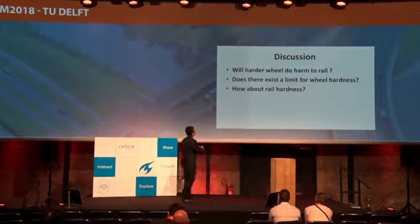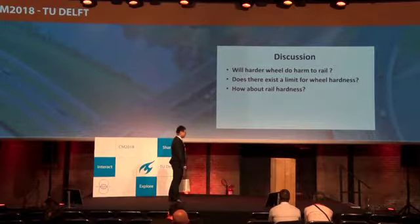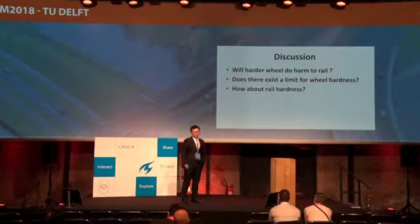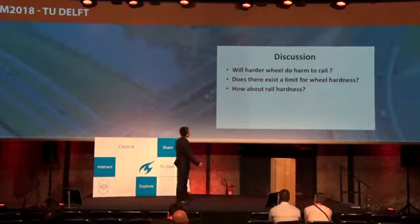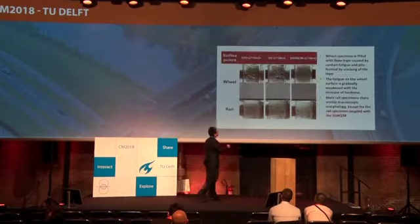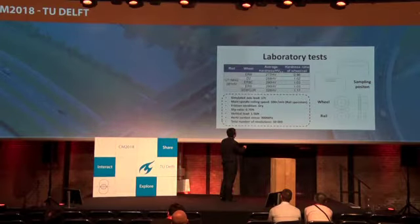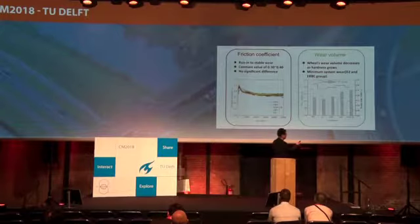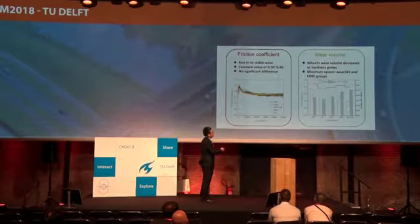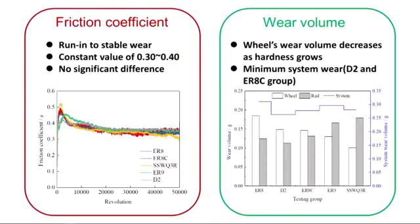And there is also some discussion. When the wheel becomes harder, resistance to wear and RCF tends to be better. But will it do harm to our rail samples? Yes. From the previous results, we can see that when the wheel specimen is harder, the rail wear volume is growing, and comes to the top when the wheel material is the hardest.